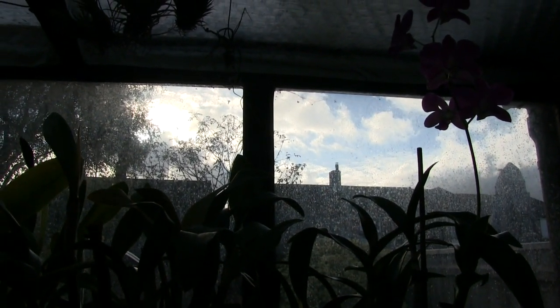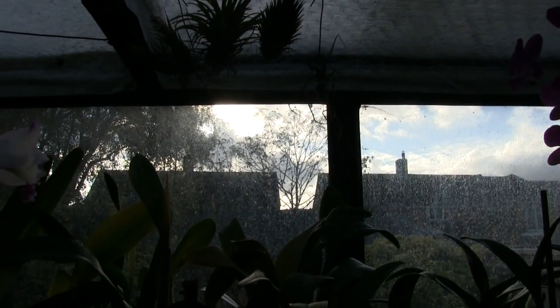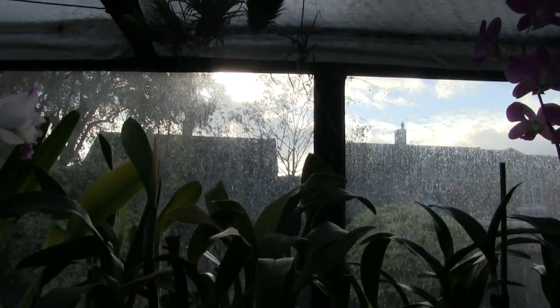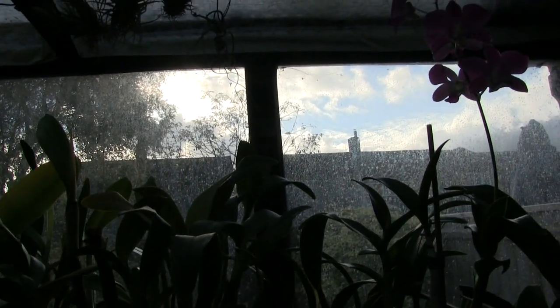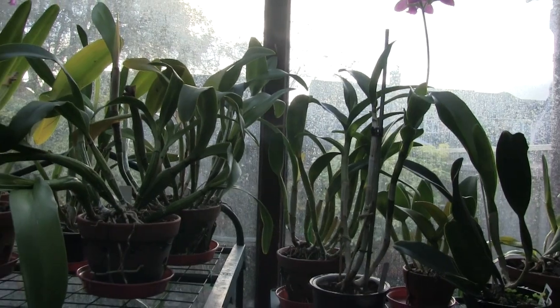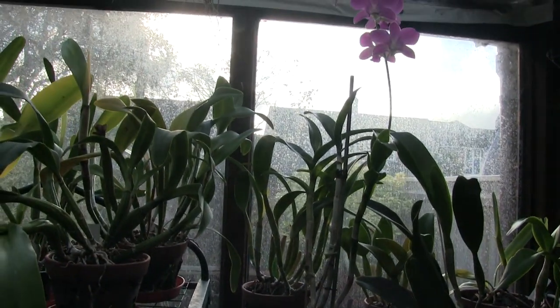Heading into December to the shortest days, it will be setting between the two houses, through that gap, which means I get a little bit more sun before it drops down. But by the time it comes out from behind that tree, it's incredibly weak. And I've got dirty glass, which I've just mentioned. I'm not cleaning my glass. I don't want that extra 10% of light, thank you. I don't want my leaves burnt.